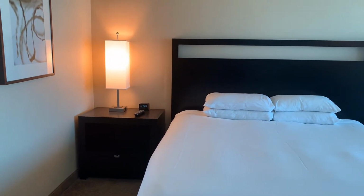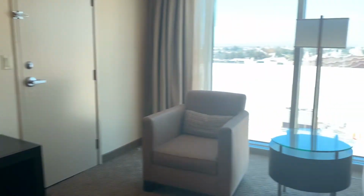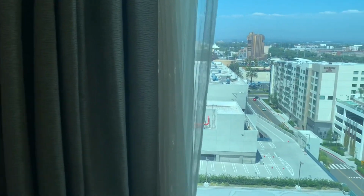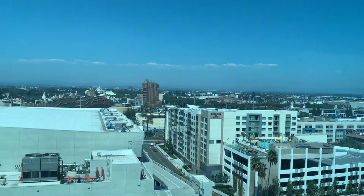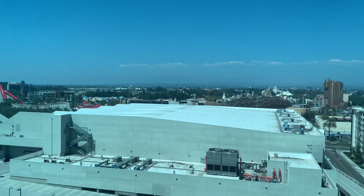I see a couple different outlets on each side, so I'm pretty happy with that. So this is the room. Not really all that exciting, just a normal standard Hilton room, but it's this view that makes the difference. I mean, you still have your mountain ranges and all of that. And then this is special. Like, look at this. I can see both parks from where I'm at.